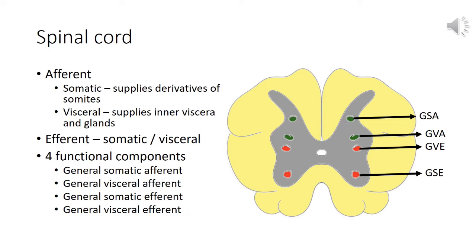At the level of spinal cord, the afferent and efferent laminae we already saw are further subdivided into two columns each, somatic and visceral. Somatic supplies the derivatives of somites and the visceral supplies the inner viscera and glands, which are derived mostly from the primitive gut. So at the level of spinal cord, there are four functional columns: general somatic afferent, general visceral afferent, general somatic efferent, general visceral efferent. Remember, the visceral columns are grouped together at the center. So the order from dorsal to ventral is: general somatic afferent, general visceral afferent, general visceral efferent, general somatic efferent.